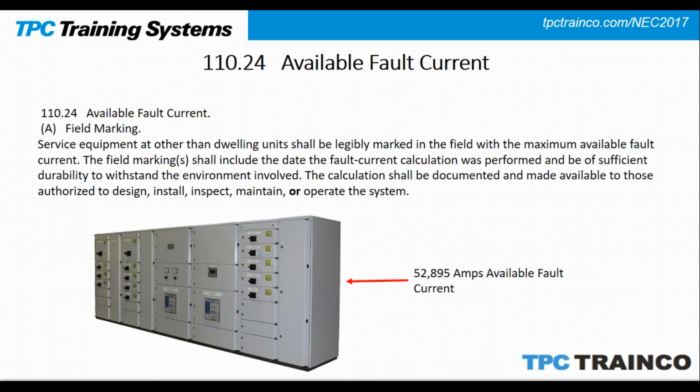So basically we just want to get that available fault current on that equipment so whoever interacts with this equipment will know that there's a significant amount of fault current if in fact we do have a short circuit or ground fault occur inside that equipment.